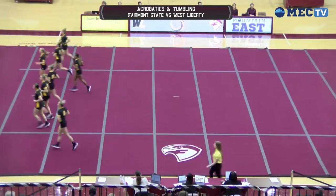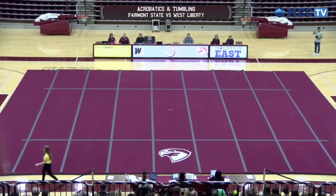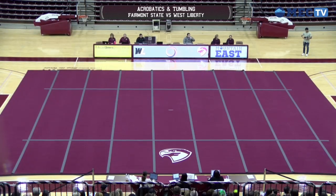Really nice performance there by the toppers. And excuse me, it's number 10, Avery Ray. That was a really nice way to kick off the compulsory event for the toppers there. Or kick off the meet with the compulsory event.